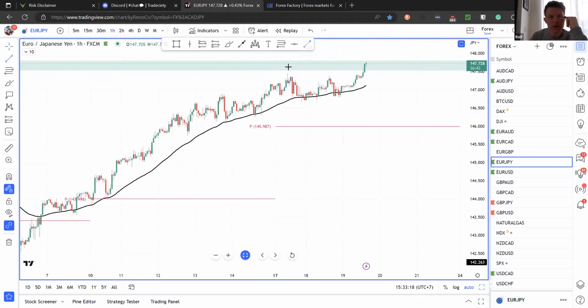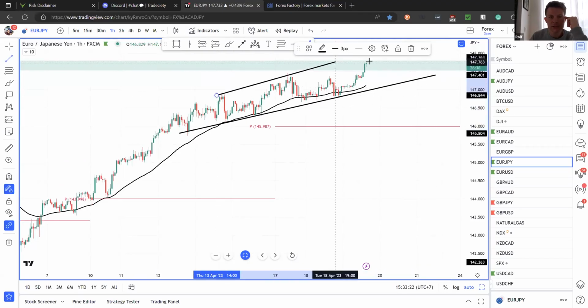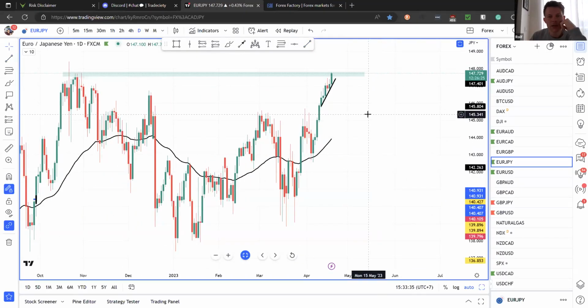We have some interesting lower patterns. You can see we have this upward sloping trend line, kind of a channel, but too early. I would not feel good just buying here. We would need some type of pattern, but they are interesting and definitely worth keeping an eye on.